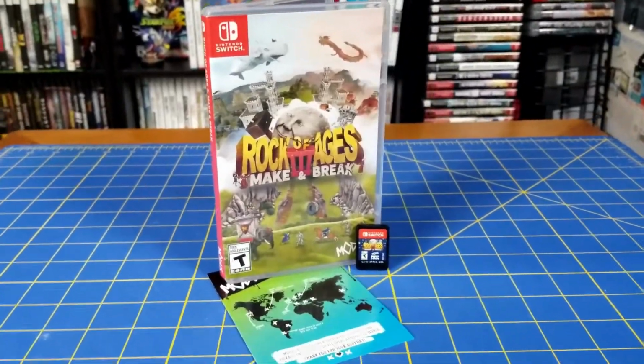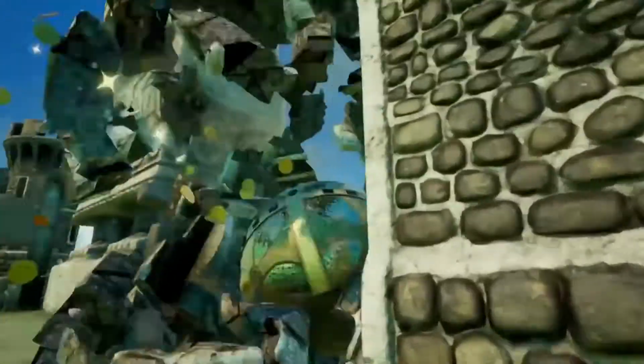Next up, I have a game. I have no idea what it is or what it's about, and that is Rock of Ages 3: Make and Break. I have no idea what this game is about. I only picked it up because Walmart had it on clearance for $10. I haven't popped it in to try it yet, but I don't know.